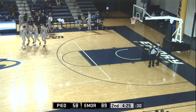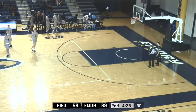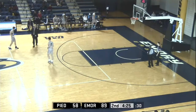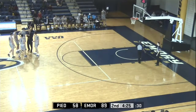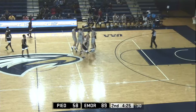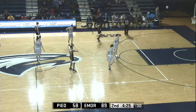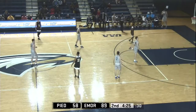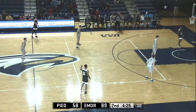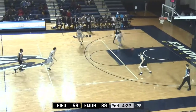Emory's zooming in on win number 9 on the season. For the game now, Emory is 14 of 35, 40% from the home run arc. That's excellent. They're 30 of 63, 47.5% from the field in general. So Emory really doing a great job here in the second half, shooting the basketball. And they now sit with a 31-point lead.